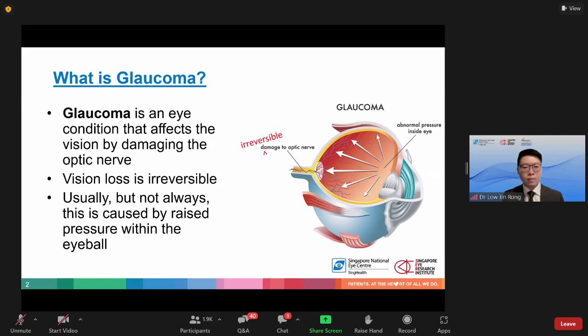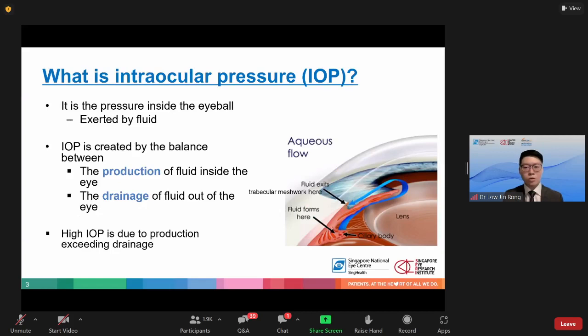The eye pressure is created by the balance between the production of fluid as well as the drainage of fluid out of the eye. And too high of an eye pressure is the pressure within the eye. Usually, the high pressure can be due to production exceeding the drainage.